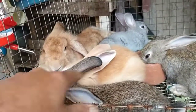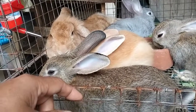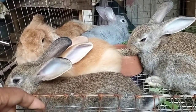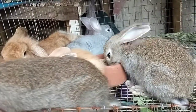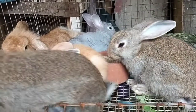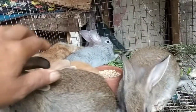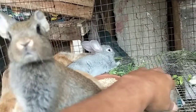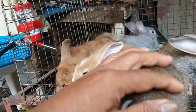But I will try to mate these two and find out what is the result of their brother-sister mating, because there's no problem in mating brother and sister, I think, in rabbits, because I have already observed it when I mated one of my local New Zealand, Raja and Cain. They have good offspring. Still they grow fast, as I am expecting them to grow according to their growth rate.